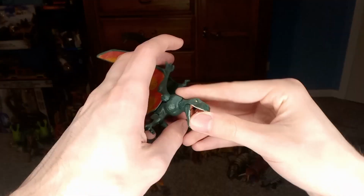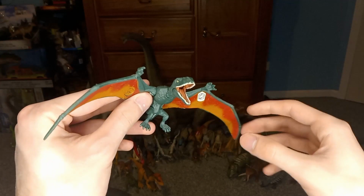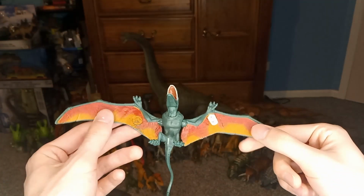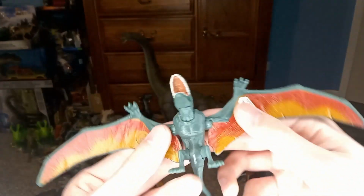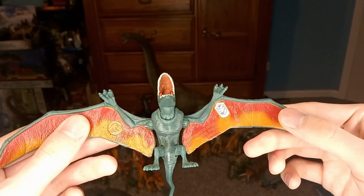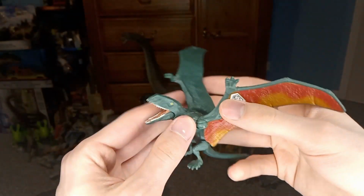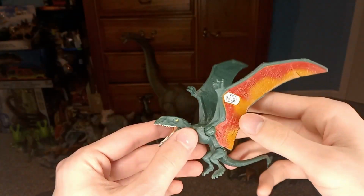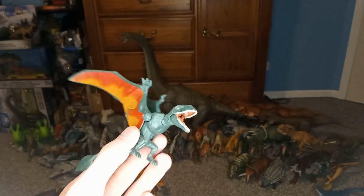Next we have Mattel's Dimorphodon. This came in the 6-pack as well. I think this is called the Sun-Winged Dimorphodon in the community, because of these beautiful prints put on the wings. This is also re-released individually, and this was probably the closest we had to the Jurassic World Dimorphodon.